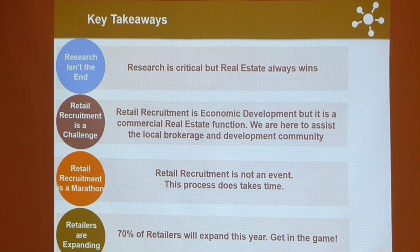A lot of this has been researched, but at the end of the day, real estate always wins. You look at North Dixie Highway, and a lot of small parcels. To get significant retail development, there has to be assemblages. So I've heard the same story over and over from retailers that they tried to enter the market and haven't been able to. That's kind of the nut we're trying to crack.